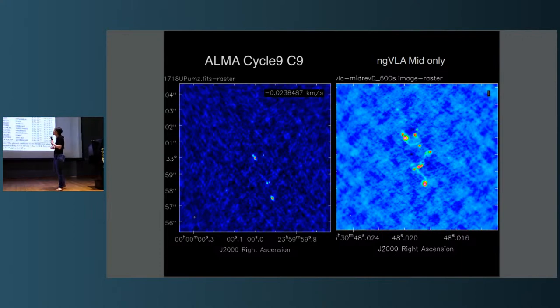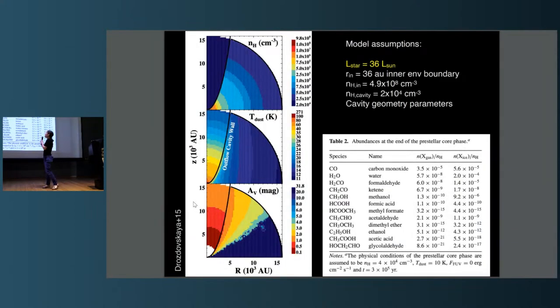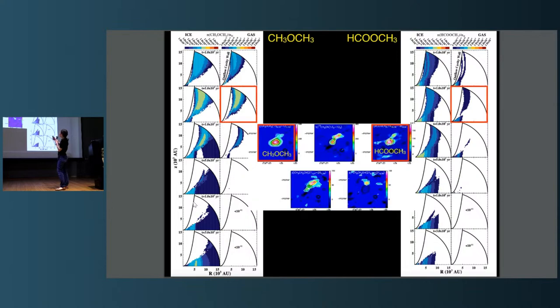I also ran simulations of outflow cavity walls, and these were taken from Drozdovskaya in 2015. She modeled the cavity wall, and I selected these panels for dimethyl ether and methyl formate that we have detected with ALMA.